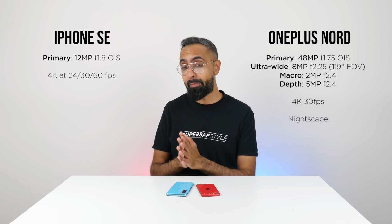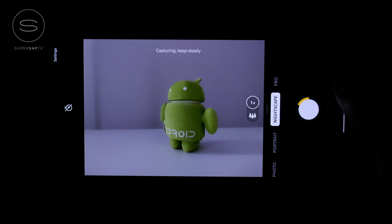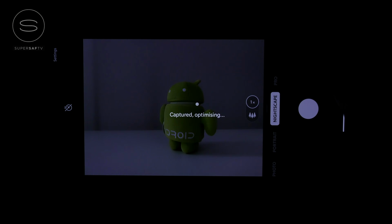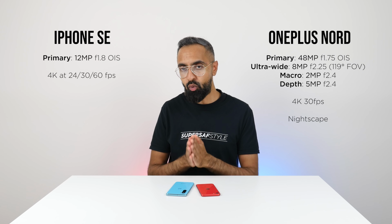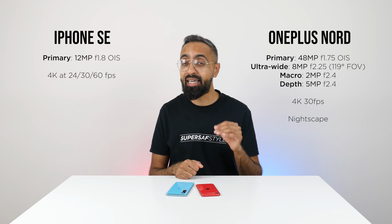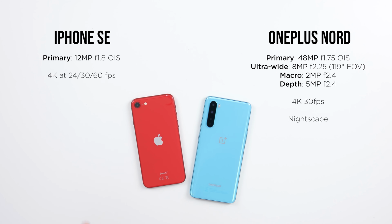Now, this camera comparison is going to be very exciting because the OnePlus Nord also has Nightscape for low light photography as well, something that we don't have on the iPhone SE. And when it does come down to video, the OnePlus Nord can film at up to 4K 30 frames a second. The iPhone SE can film at up to 4K 60 frames a second. So you do get this additional frame rate here on the iPhone SE.